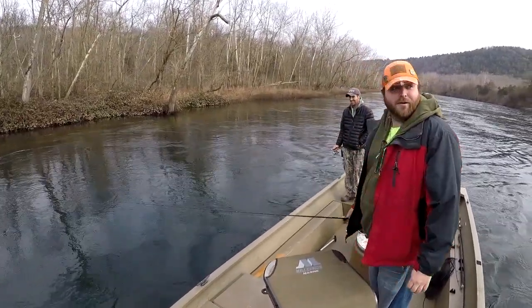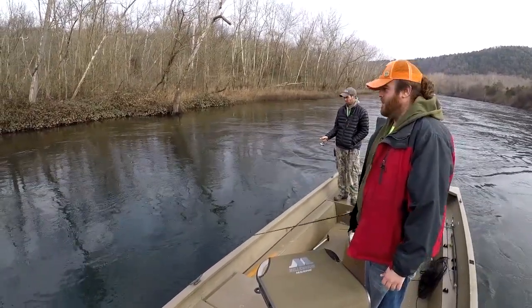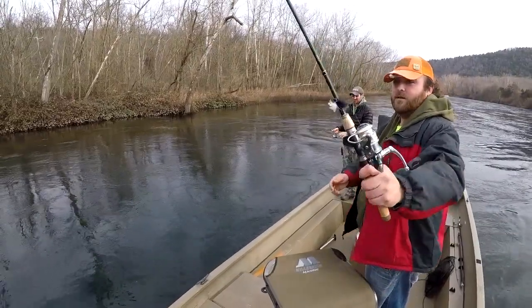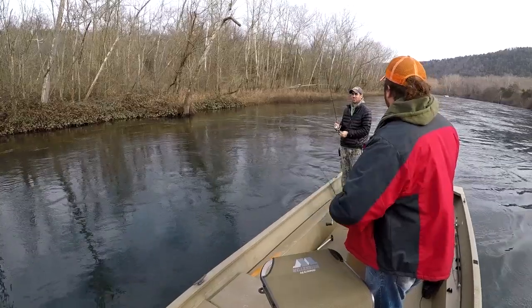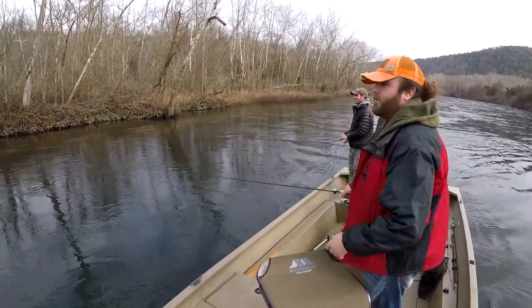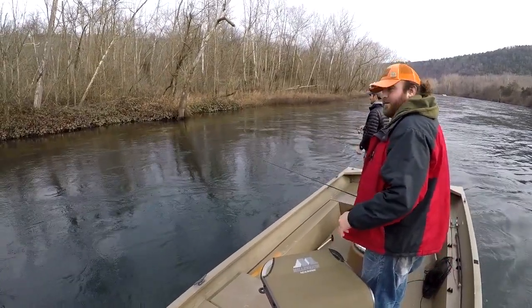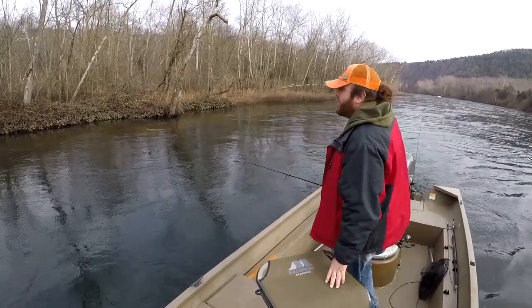Today we boated up here. We are just across from the Trophy Run sign on the shallow side. I am throwing a 3/32 black and white on 2-pound test. And what are you throwing, Ryan? Sculpin olive. Sculpin with olive feathers, 3/32. 1/8 ounce on 4-pound? On 2-pound.